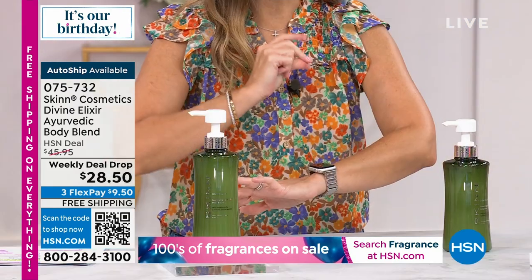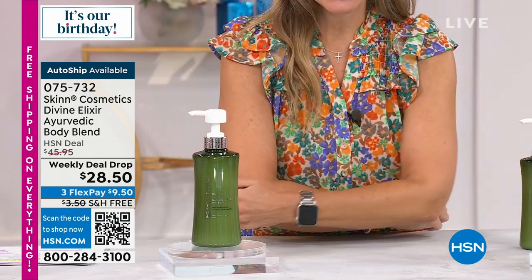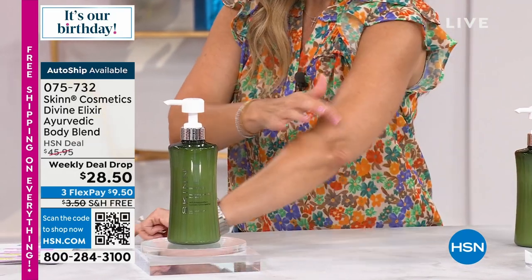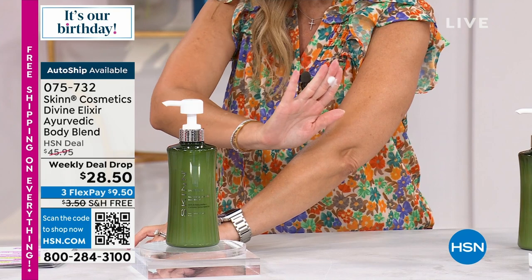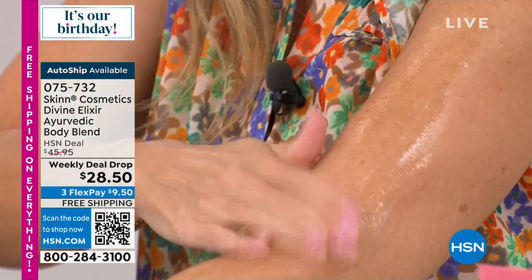It's not greasy at all. You guys, you can see the difference on my arms, just right here. This doesn't have the body blend on it, and this one does. And my skin, I can even put more. You'll see, it starts its life as a body cream. As soon as I put it on, it turns into a serum. Did you guys see that? Turned into a serum immediately.